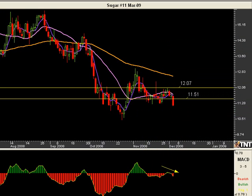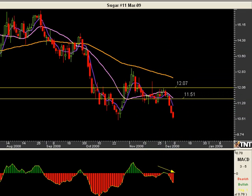And if you were watching sugar at all last week, you can see that it would have been a very profitable trade as sugar made a big move to the downside. As of last week's close, I could have been up $1,000 per contract. So that was a very expensive mistake. But as I mentioned at the beginning, learning to trust your signals is going to be the hardest obstacle for you to overcome as a trader.